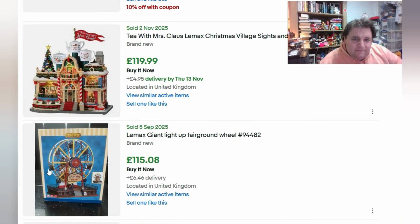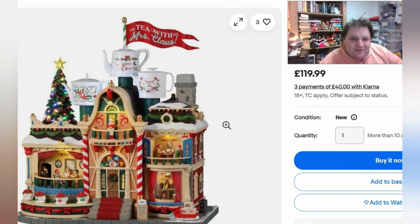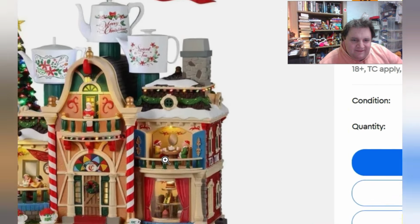There's another one. A fairground wheel. So yeah, this is cute. Tea with Mrs. Claus. It's like a tea shop. Oh, okay, I have to talk about this.